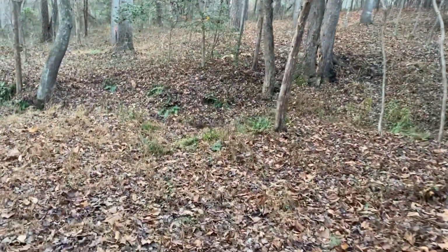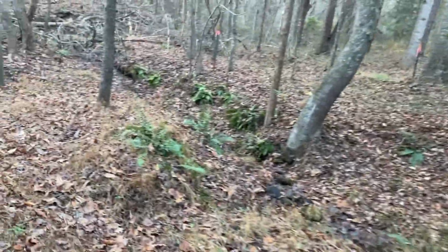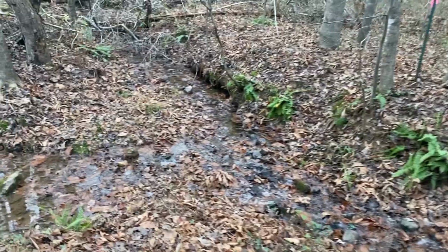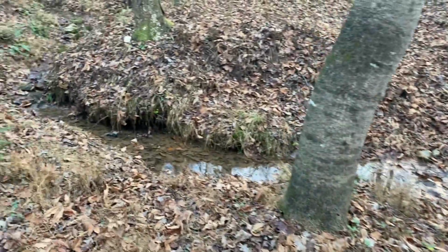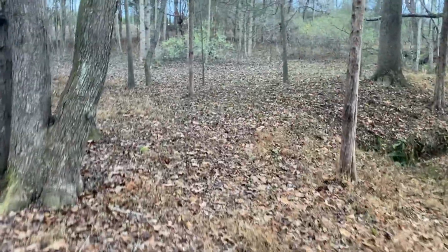Anyway, I call it the peninsula because these two streams meet down here and turn into one. This stream is from the pond. This stream is coming from two separate underground springs on my property. That's where we're going next.